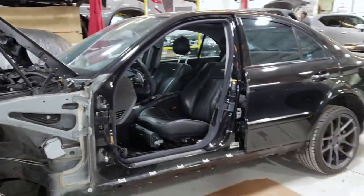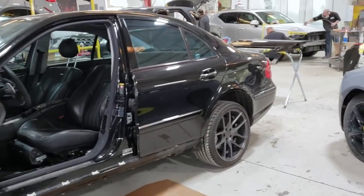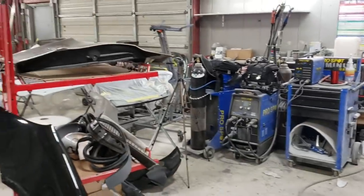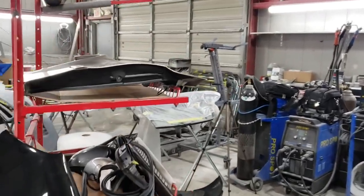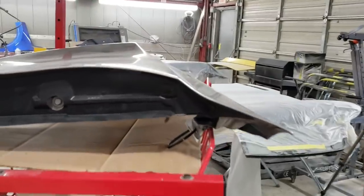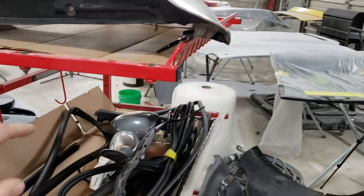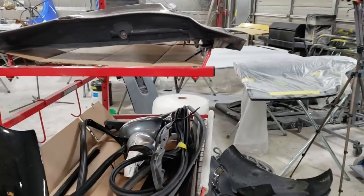In some situations, you do need to blend paint, especially if, for example, you smash your rear quarter panel, they're gonna blend into the roof. What we're doing next, or what they're doing next, is removing any trim parts, any plastic on this door, and then they're gonna start stripping the paint on the door and the mirrors and getting everything prepped for the paint booth.